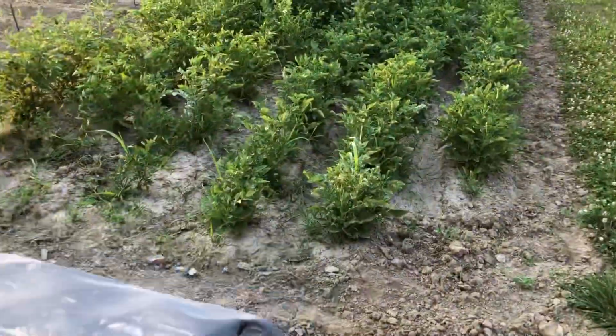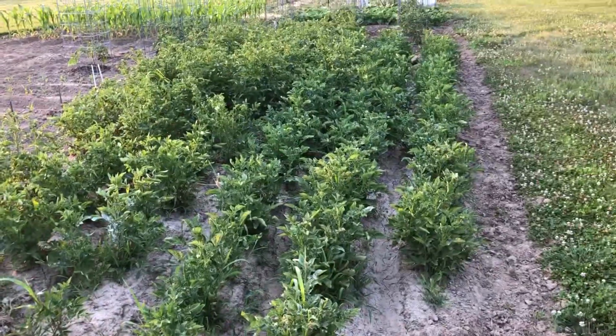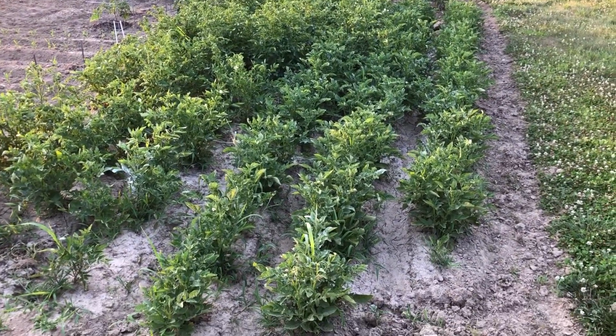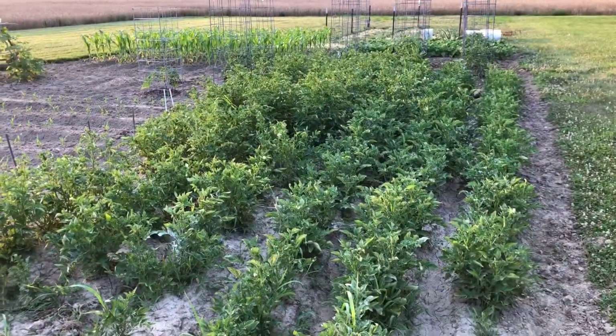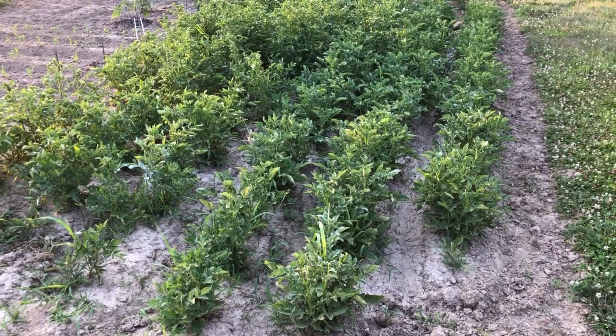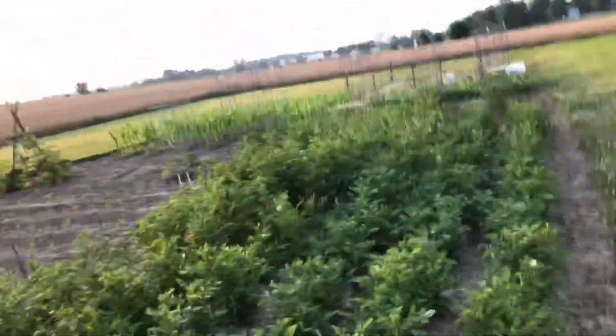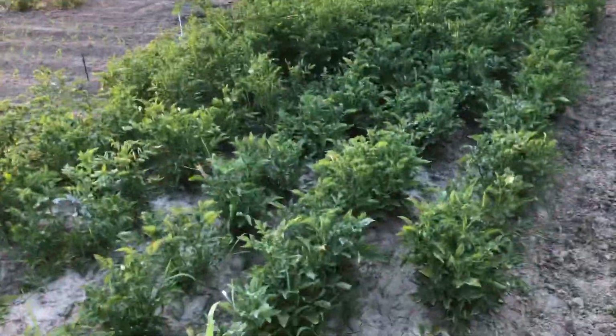Cilantro. Oh, and something I didn't grow last year were potatoes, and I've got 6 rows of potatoes. There's 3.5 rows of Kennebecs and 2.5 rows of Yukon Gold, and I'm really happy with those. They're looking very, very healthy.